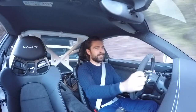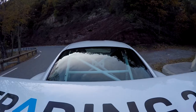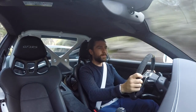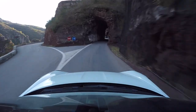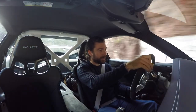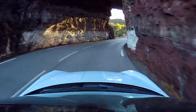Oh, the resonations through these tunnels. Oh, it's so special. What's immense about this road in particular is that where it gets really tight and they've had to cut through with tunnels, they've made each tunnel and each bypass one way. So when it gets really tricky, you're not at the risk of meeting any oncoming traffic. Which when you're in a car like this, in situations like this, it's absolutely fabulous.